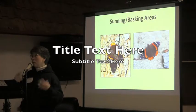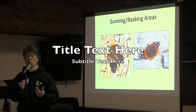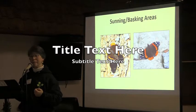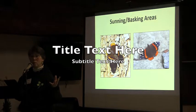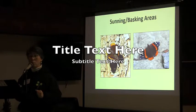I mentioned earlier, butterflies also need sun. Most butterflies are insects, and insects are cold-blooded, so they don't get operating too well until the temperature gets above about 50 degrees. So you want to give the butterflies places where they can just hang out in the sun, bask there, and warm up so that they can become more active.